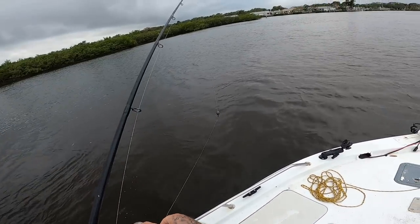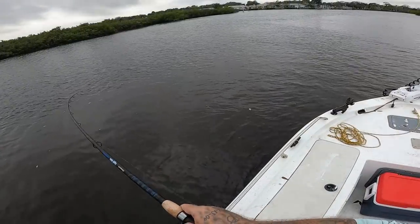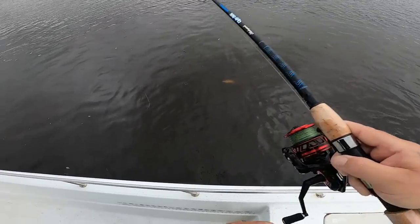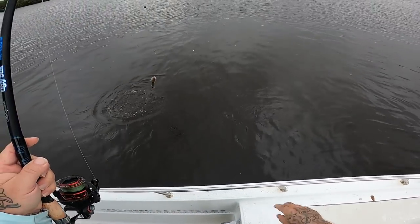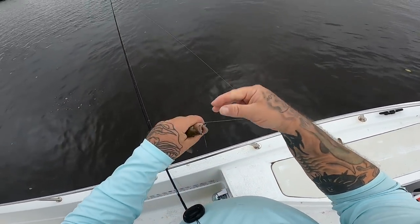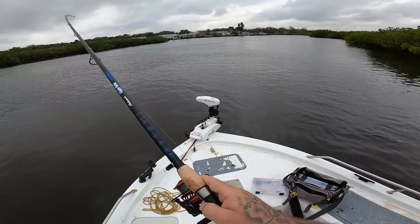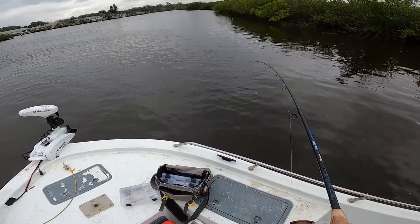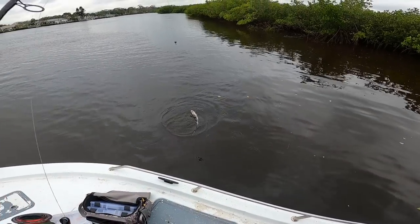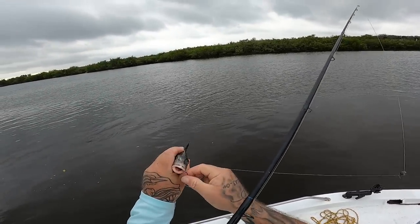Now with these little ones around, there's gotta be some big ones. There's gotta be. This feels like a little bit better fish. At least it did when I first hooked into it. Now he's just running up to me. Nope. All right, one more little fish and I'm out of here. Man, this feels a little bit better. Maybe. A little bit better. Nope, just another little drum. Another little drum. All right, one more bait.